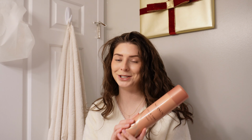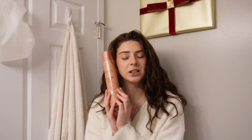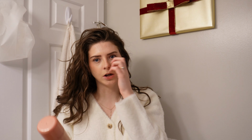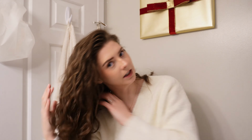I think that my biggest complaint with my naturally curly hair is I do all of this work, and three hours later, my curls look limp and scraggly and gross, and they've just lost their life. I find that what I'm about to do helps a lot, helps it stay all day. Nexxus comb through hairspray. It is non-comedogenic. It's a flexible hold, so it's not gonna make your hair crunchy if you do it the way I'm about to. So I'm going to start by flipping most of my hair onto this side.